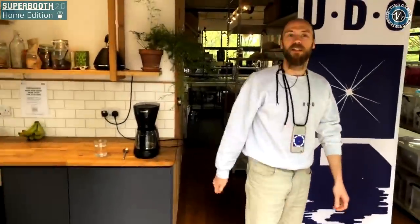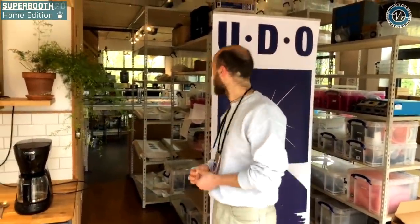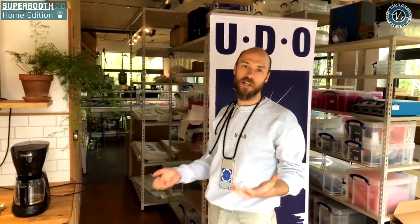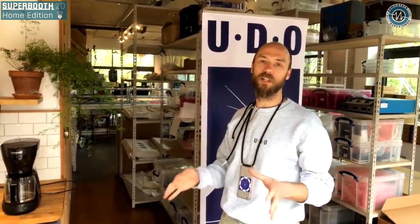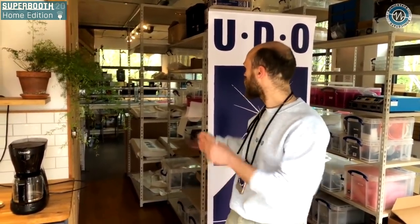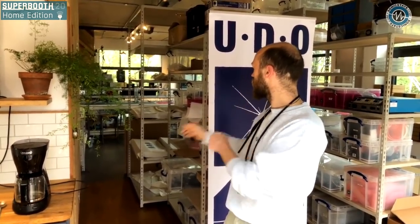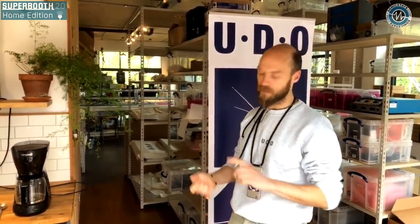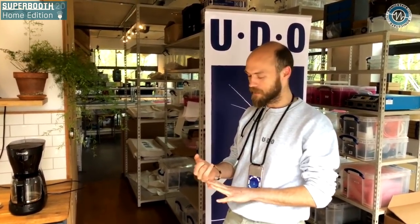So this is where you do all the prototyping as a set. What happens in this building? So basically we do all the development here. This is where the UDO staff work in the office. We do all the prototyping, all of the firmware development. And at the moment we're also doing a very limited sort of build. So we're building the beta test synths here.